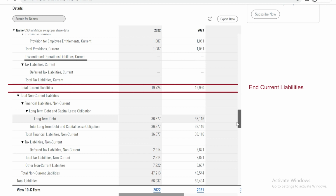Discontinued operations liabilities. They did not have any discontinued operations as we saw before in the current asset section, but this refers to the cost after operations are eliminated, like the compensation to all the employees in case a division or department was closed, for example. There are no more figures reported for current liabilities, so we can see the amount of short-term debt or current liabilities they have of $19.7 billion, which comes from the total payables and accrued expenses, total financial liabilities, which includes current debt and capital lease obligations, and total provisions.